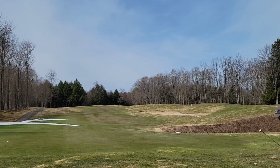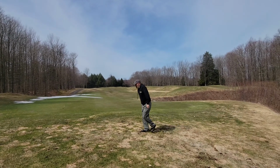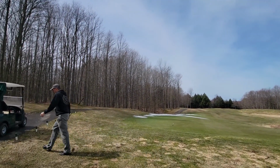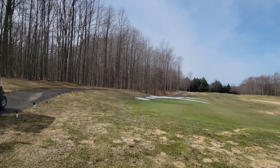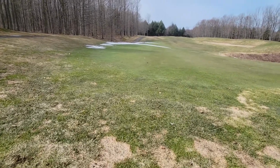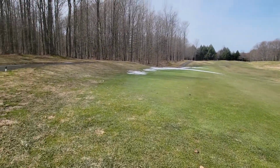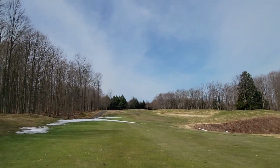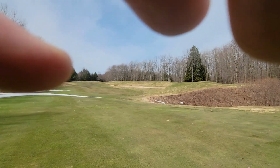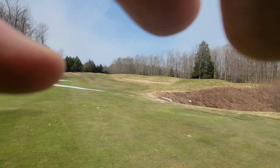A little bad. A little off to the right, but I'll take it. Mine's way over here. Consistently now, at least with some distance. Now where yours at? Well, that's the big thing, is consistency.